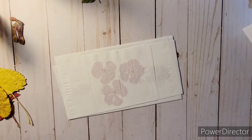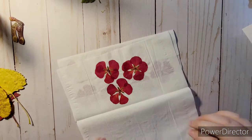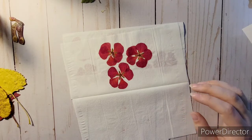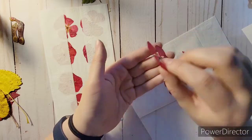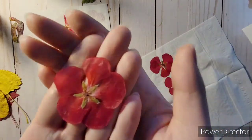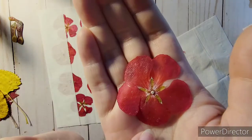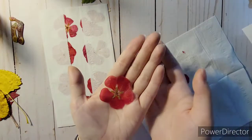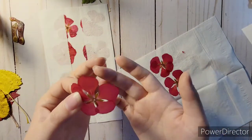See if the flowers worked. I hope so. They still got their color, and I'll see if I can get them off the tissue. It's not too bad. Although some of the tissue like stuck onto it a little, but it definitely still has the color. And it's like see-through too.